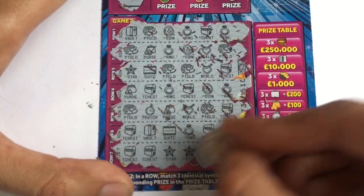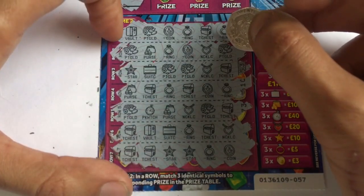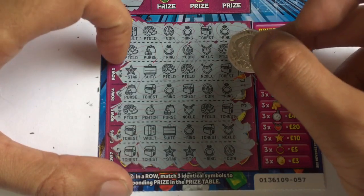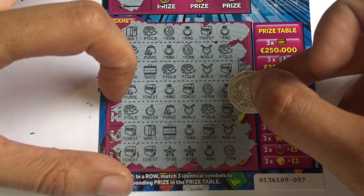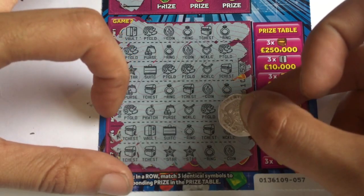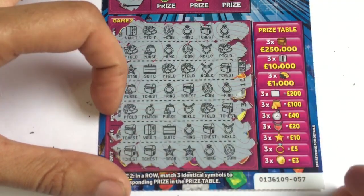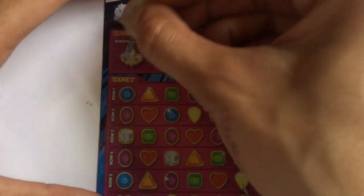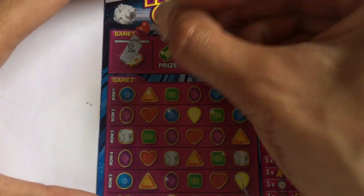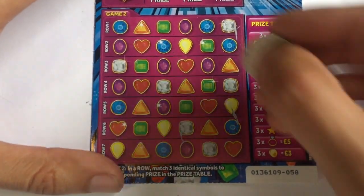Okay, so looking at that, two rings, two pots, two chests, two pots again, two chests, two stars, two chests, no. So that was a loser as well. Can the last one do anything for us? This time our number is a 9, a 3, 1, and an 8, so nothing there.